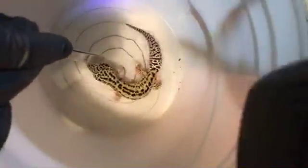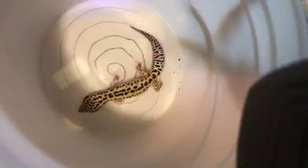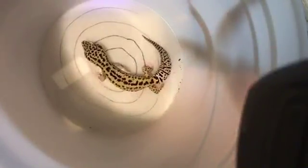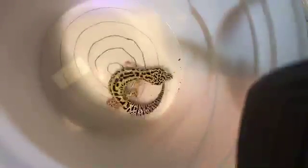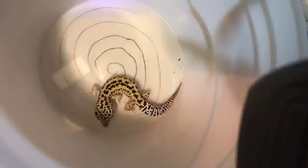Here's another really cool one. So reverse stripe eclipse, possible snow. And this extra black dot on the side of his head is actually a paradox spot. So that would be really cool if I could get some of the yellow paradoxine and the black paradoxine. But the yellow is the cooler paradoxine because it's so rare. And he is a male.